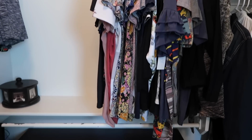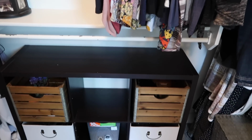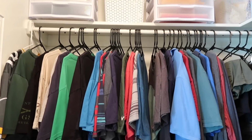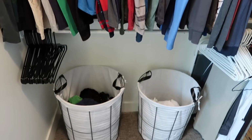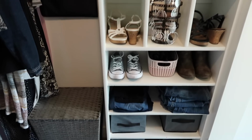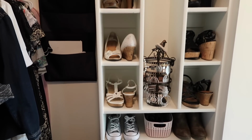So I hope that you guys enjoyed this declutter and organize of my closet. This space feels brand new to me, and it makes me so happy every time I walk in there. So I hope that this has inspired you to go ahead and tackle whatever area of your home that you are needing to work on next.